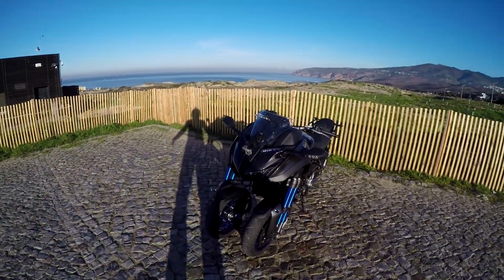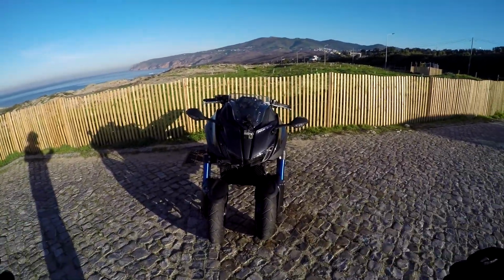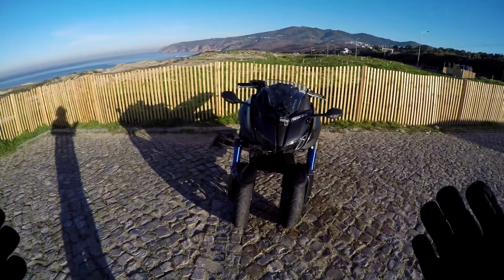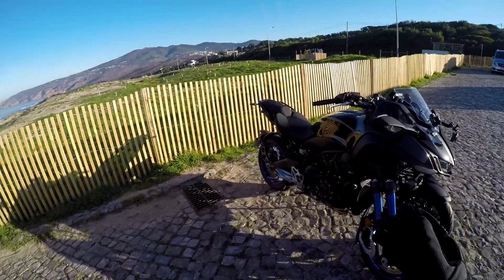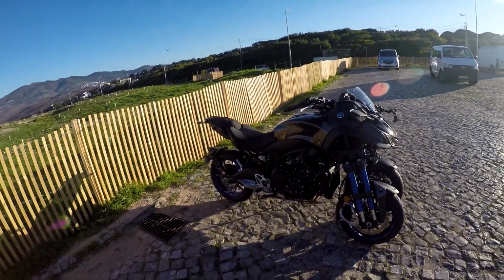So this funky looking thing, and I am half expecting this to suddenly stand up, sprout arms and start shouting "Hail Megatron," is the Yamaha Niken. It looks different. Can't say it looks good or bad, it just is something completely different.